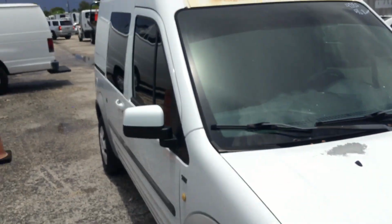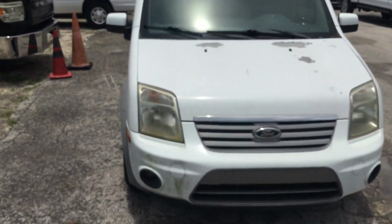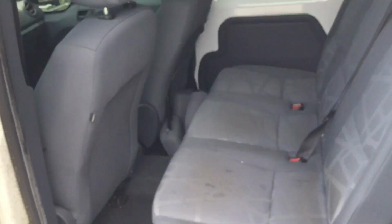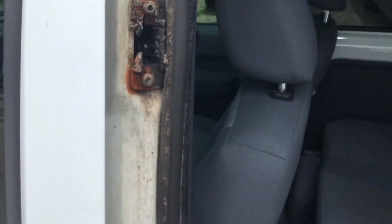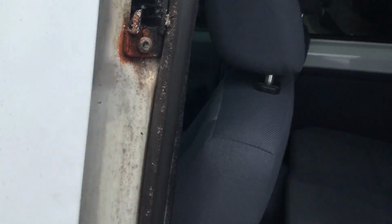I'll show you the driver's side. Here's the sliding door on the driver's side. Nice and smooth. This is rusted right here. That's a replaceable part, but it is rusty. The other side looks a little rusty as well.